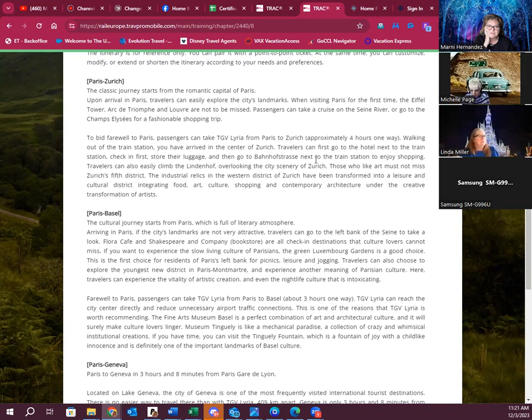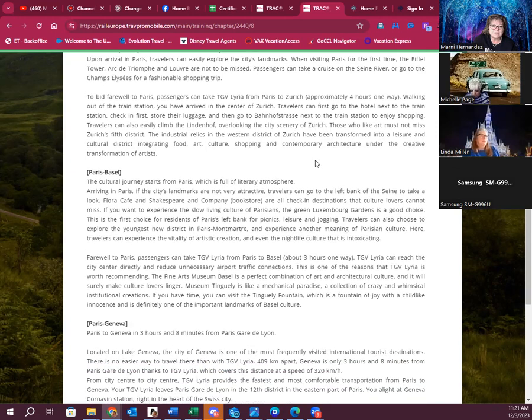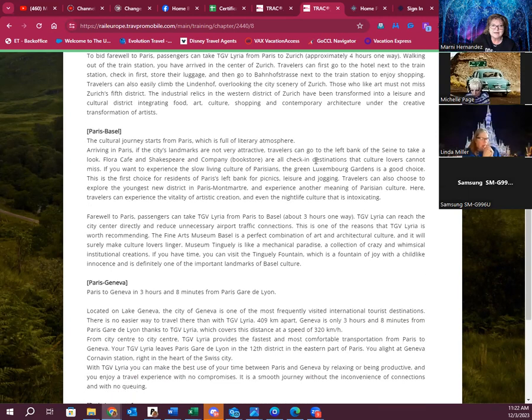Walking out of the train station, you have arrived in the center of Zurich. Travelers can first go to the hotel next to the train station, check in, store their luggage, and then go to Bahnhofstrasse next to the train station to enjoy shopping. Travelers can also easily climb the Lindenhof, overlooking the city scenery of Zurich. Those who like art must not miss Zurich's fifth district. The industrial relics in the western district of Zurich have been transformed into a leisure and cultural district, integrating food, art, culture, shopping, and contemporary architecture under the creative transformation of artists.